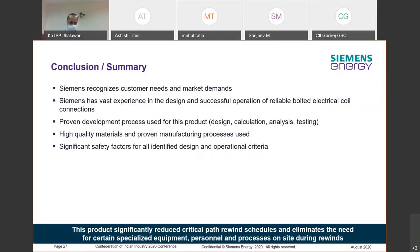Conclusion, basically the summary, is this: right now the market demand says that we need to save time and cost of the outages. So this saves us both time as well as cost, and we need not employ heavy machinery to install these things. It's a simple bolt tightening procedure. We need not have any specific expert or personnel to do this kind of job.